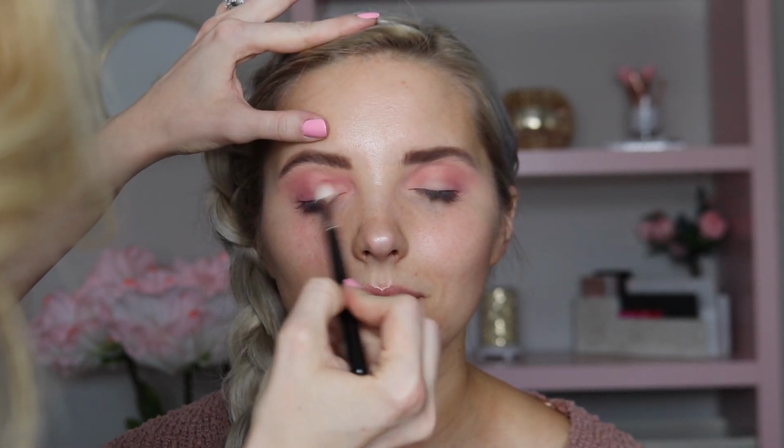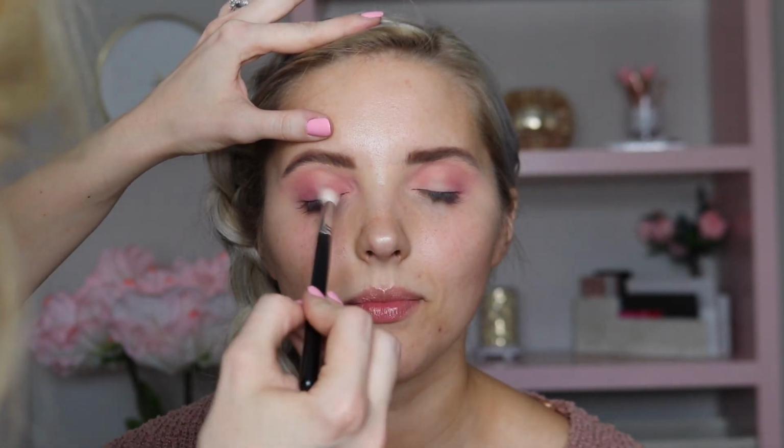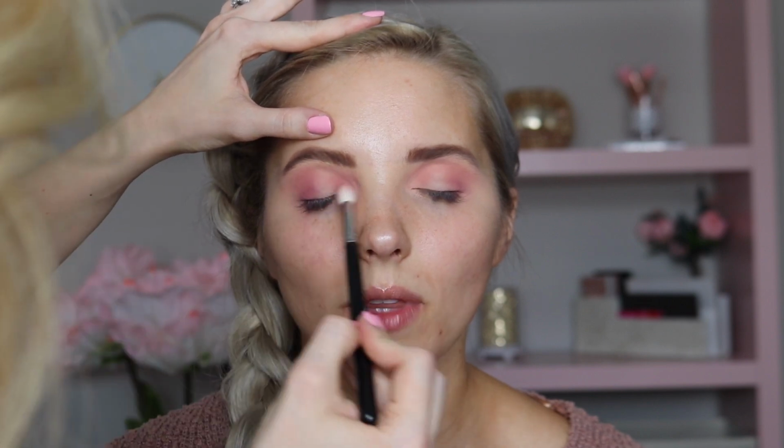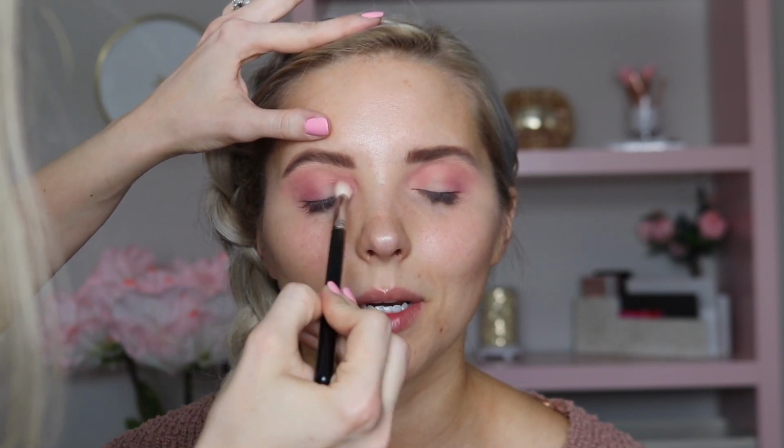Next, I'm going into the color Spanked from the Huda palette. And you'll notice that I'm really taking it pretty far in the inner corner. That's not usually my go-to technique for eyeshadow, but for this look I just really wanted her entire eye to be just wrapped in that pinky purple.